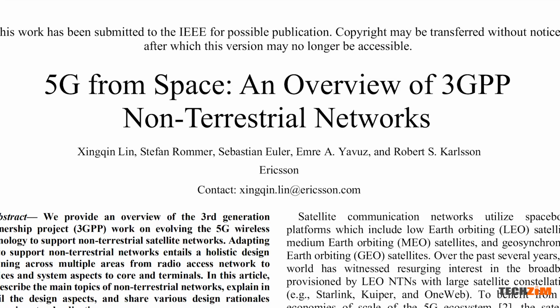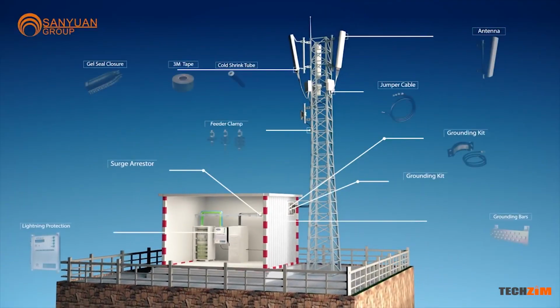The next evolution of this is being worked on now, and it's called 5G Non-Terrestrial Networks, or 5G NTN. Okay, I'm moving a little bit too fast, so let's slow it down a bit to make this all make sense. Let's look at how our smartphones work.